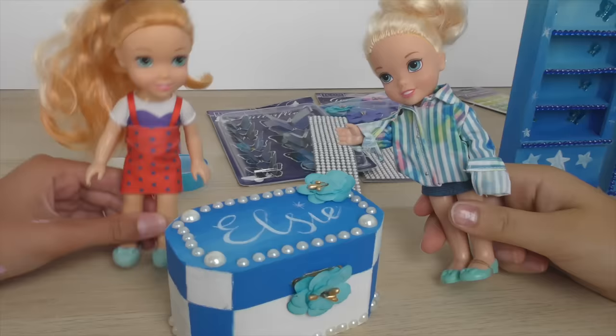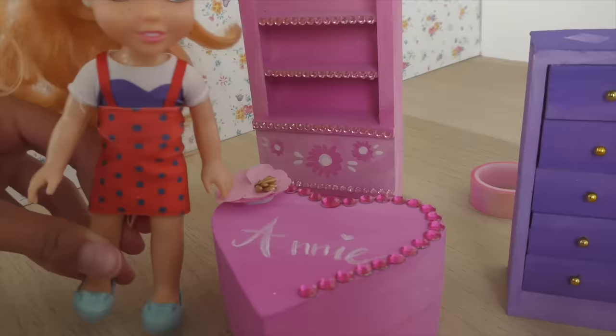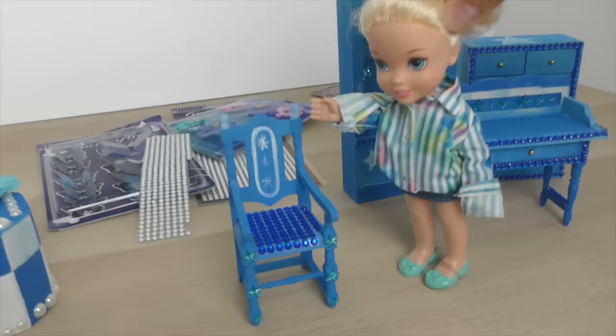Okay. What should I do next? Maybe my chair. Oh my goodness, I love my big drawers. They look amazing with the gems. And I'm nearly finished my beautiful chest. I can't wait. I just gotta keep going with these pink gems. And maybe I can do some cool diamantes on the side. Wow, I love my chest. I did kind of use Elsie's idea, but I'm sure she'll be happy with it. This chair is so beautiful. I love it. I'm so excited. Let me try it out.